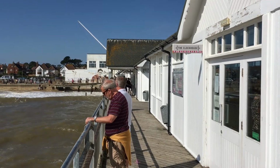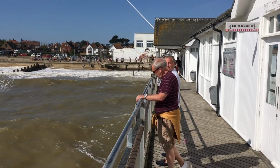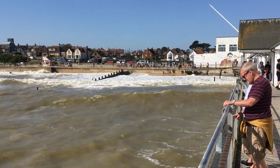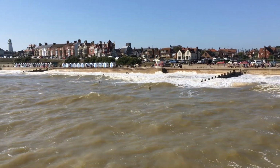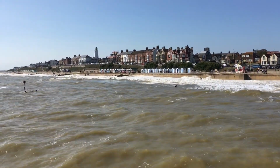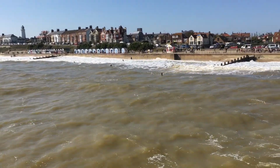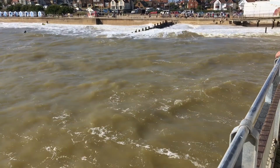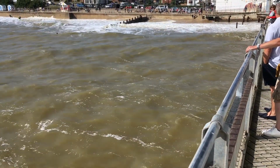Okay, so it is Saturday, September the 19th, 2020, and today I'm on Southwold Pier in Southwold, Suffolk, which is a little bit further down the Suffolk coast than Lowestoft. It faces east into the North Sea, and as you can see, today is quite unusual because we have this very, very rough sea with the wind whipping it up at very, very high tide.